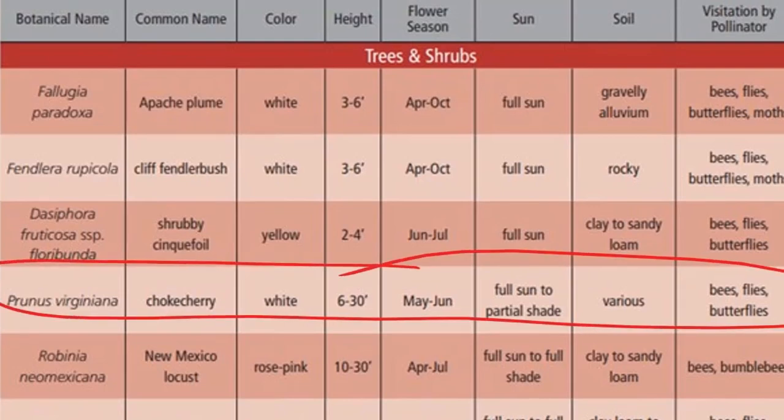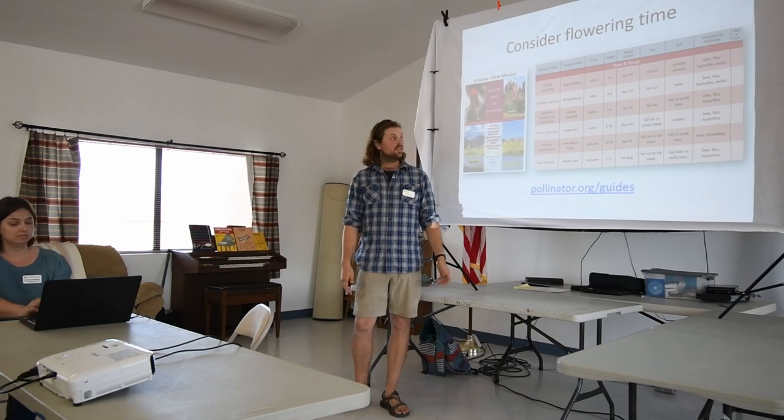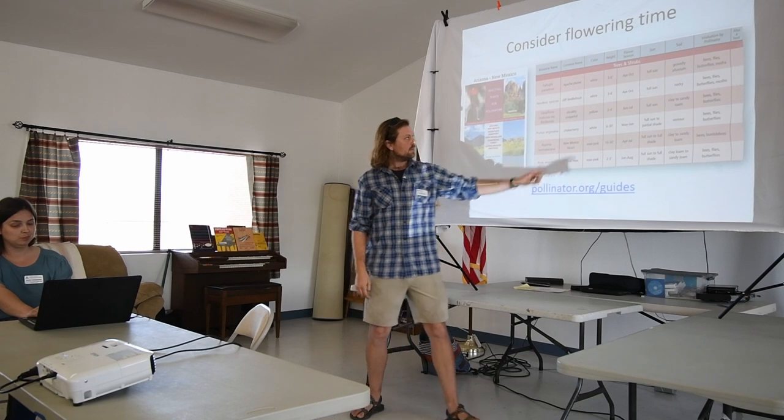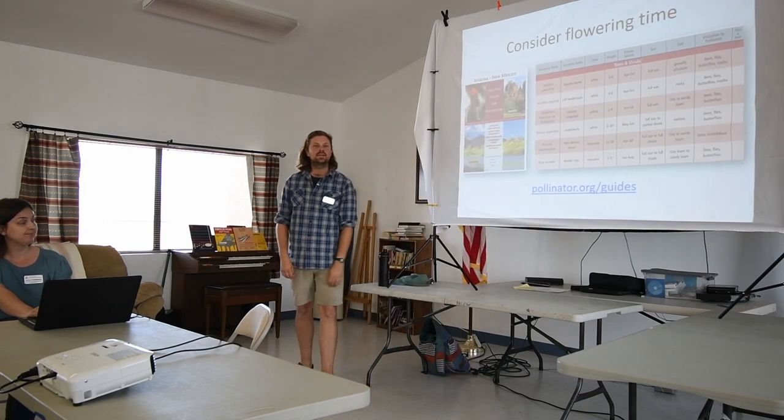They live in Patagonia. They can live here at 4,000 feet if they get enough moisture. And then it's going to flower at the right time of year to support pollinators when maybe there's not as much other stuff flowering at that time of year. Or let's say you're a winter resident and you want to have things flowering when you're here. You can look through this chart and make sure that you've got things flowering when you're here too.